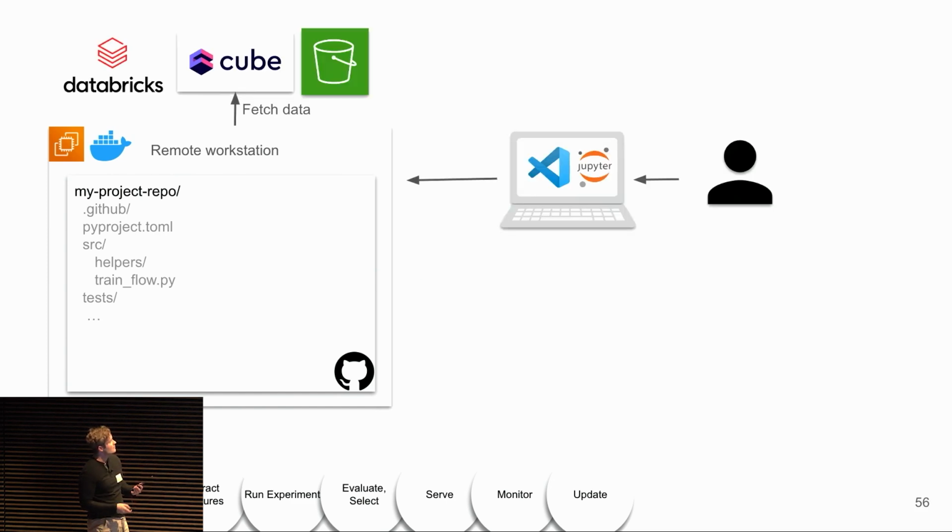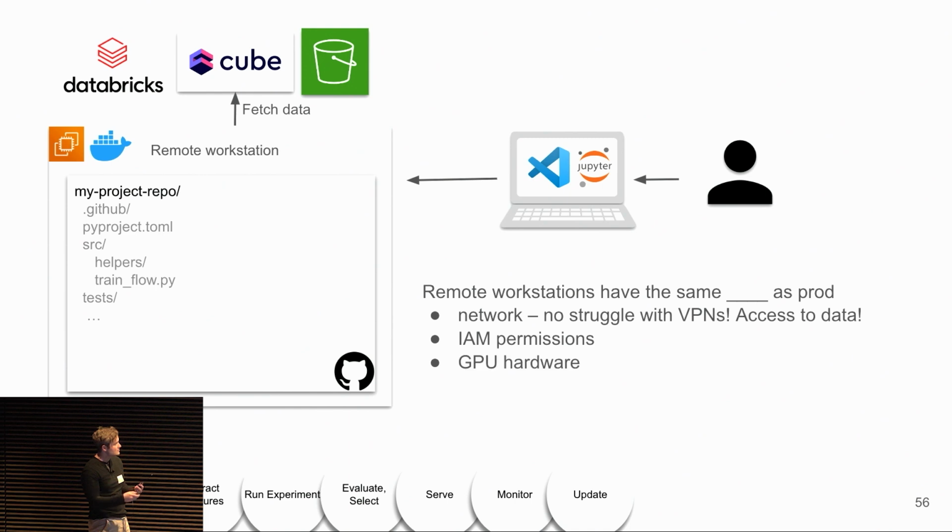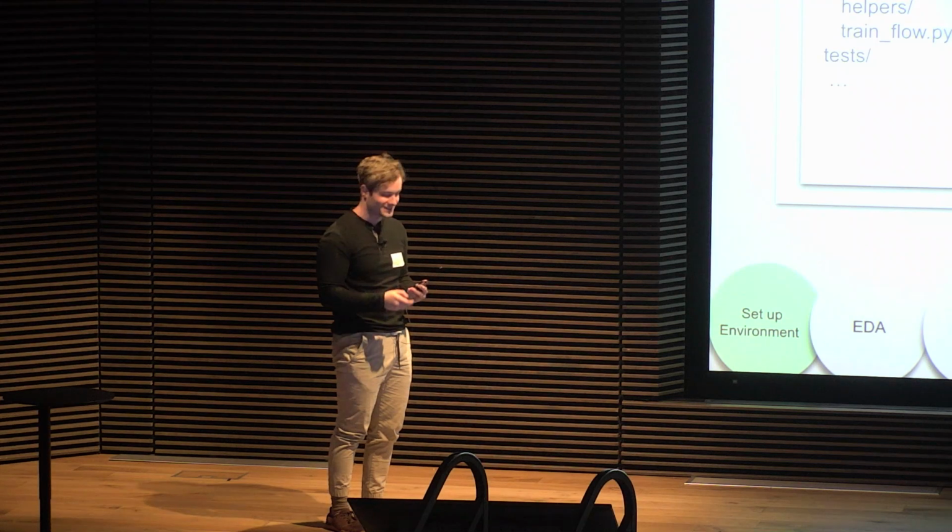Some of the advantages of remote workstations are they are very similar to your production environment, ideally. So on the same network as your data resources, similar cloud permissions, if not identical. You have access to GPUs, that was a sore spot for us, and the download speeds are awesome because the workstation's right there in their cloud.